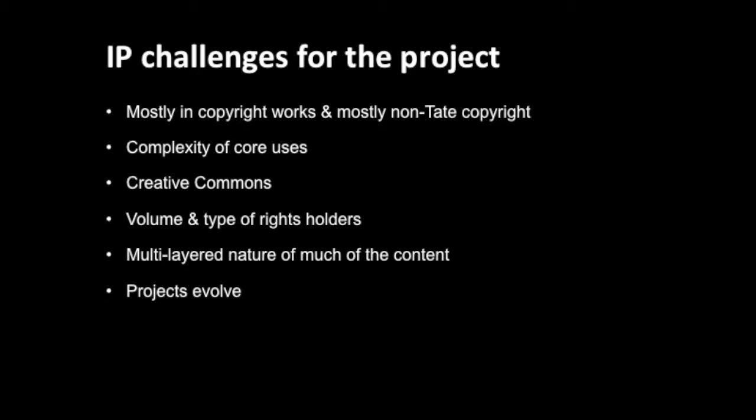There's also the multi-layered nature of much of the content of this work. Postcards are the bane of my life. That's all I'm going to say. And projects evolve, which I think is probably going to be touched on by the other speakers as well. You can't anticipate everything from the outset, so you need to be responsive to the material that's coming to you. That's probably a general rule that's going to apply across anything that you're doing, not just rights.